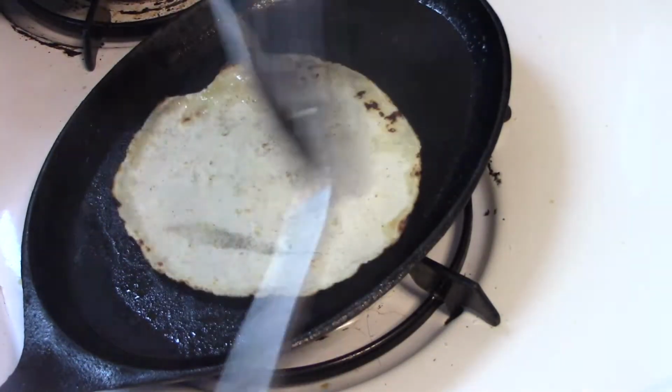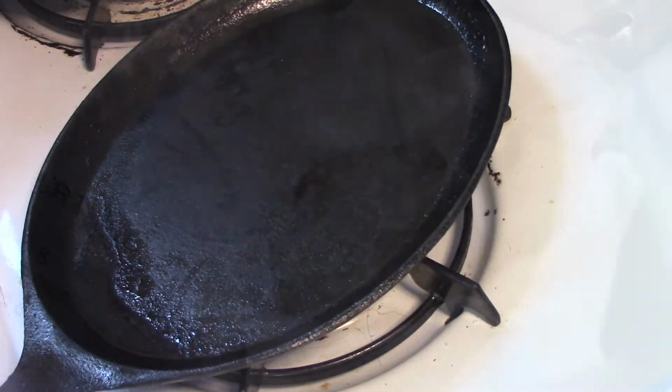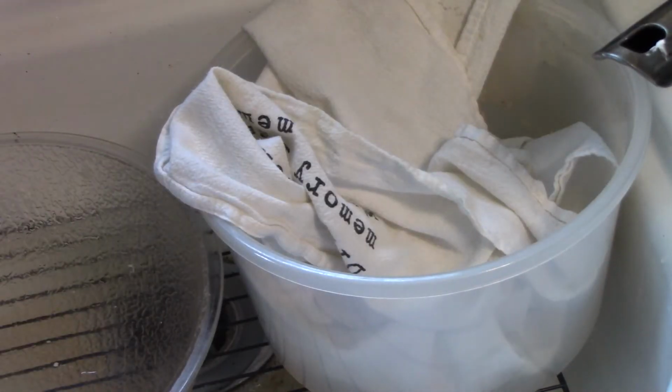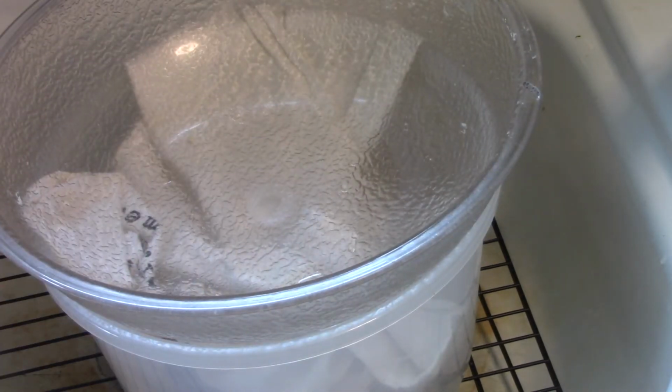Check the other side. Beautiful. So now, take it, throw it in your basket, drop your towel. Now, of course, typical of me, couldn't find the cover, which is like right in front of my face. I have a pot lid, but this is here, the bowl that we had the tortilla dough in. So those want to steam.